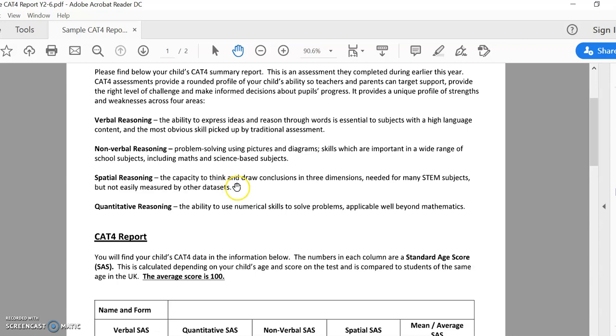So examples that I've seen of this is maybe showing a child a 3D shape on the screen, and then being able to tell you what that would look like from a different angle, or from looking at it on a bird's eye view or something. It's thinking outside the box, and a lot of those skills would tie into our STEM learning.